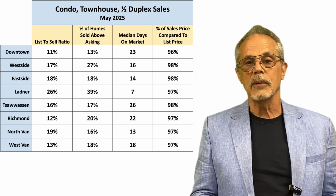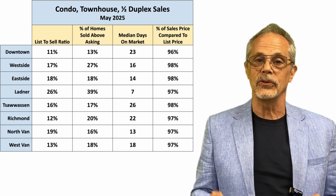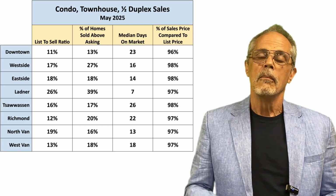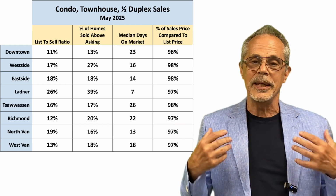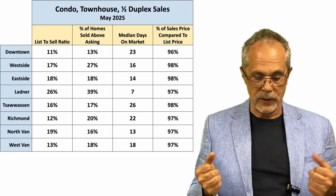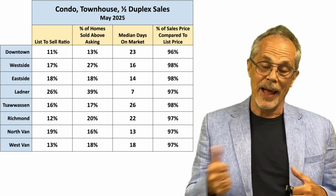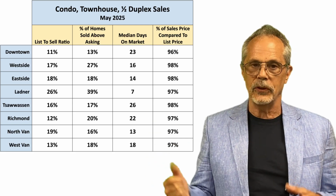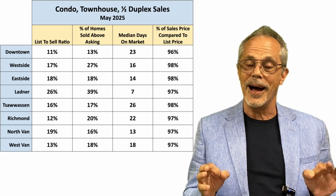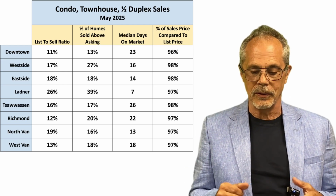First of all, let's talk about the attached market, where we see condos, townhouses, and half duplex sales. Most of these markets, as you can see behind me, are in the balanced market territory, with the exception of Richmond and downtown Vancouver, and then Ladner, which is in the seller's market area. So if you have a look at these ratios there, these ratios are a lot higher than you will see in the detached market, which we're going to talk about in a few moments.